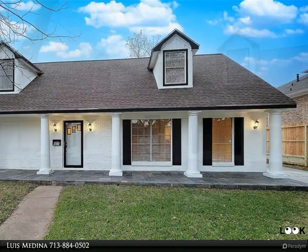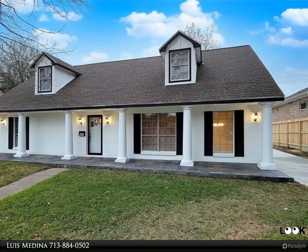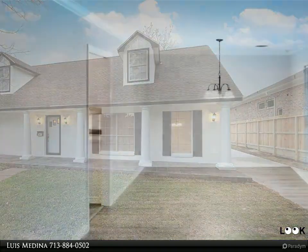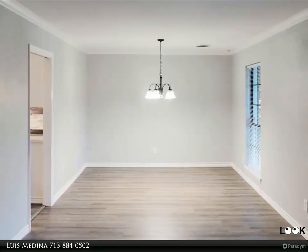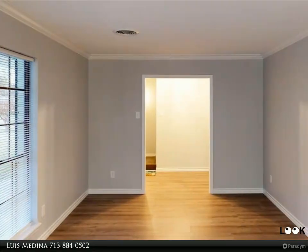Amazing 4-bedroom home is now available in the popular Westbury subdivision. The home has been completely remodeled and the floor plan has been updated. It features a new roof, new AC, new furnace, new floors, new quartz countertops. This home is amazing. Check out the luxurious shower.